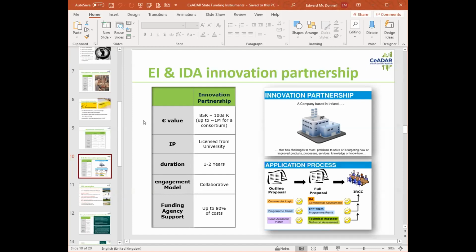In terms of the support available from the funding agencies, it is up to 80% of the costs. Irrespective of the type of innovation voucher, irrespective of whether it's an express innovation partnership or whether it's one of the bigger ones, the company must always fund 20% in cash of the innovation partnership.